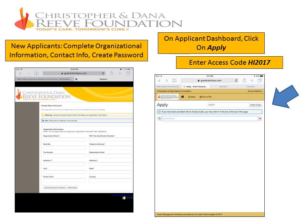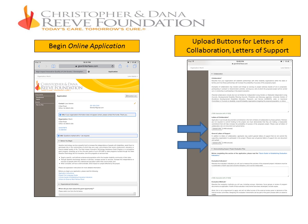So then once that's been created, or if you're a prior applicant, you're on your account page, you'll see a sentence that says, if you have been provided with an access code, you may enter it in the box at the top of the page. So where it says enter code, you're going to want to enter uppercase H, uppercase I, 2017. And this is where the application actually begins. To the right, you will see an example of where the upload buttons are.